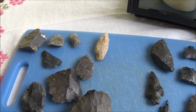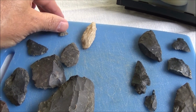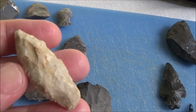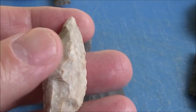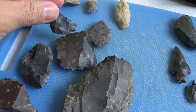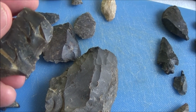Okay, here's a quick look at what I found on those different hunts. That first night out, a tip. Little worked off point. Here's the best point I found that night. Pretty decent find. Found some worked pieces. Found a lot of tools lately, with worked edges on them.